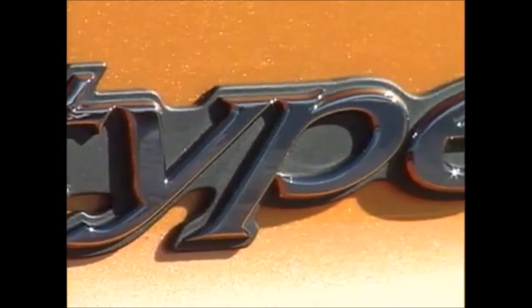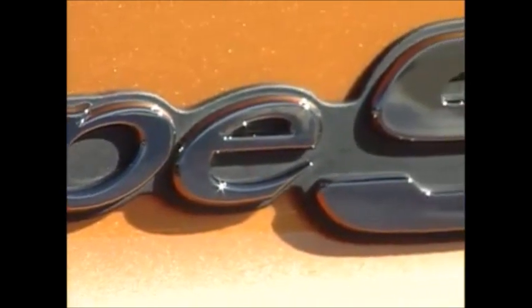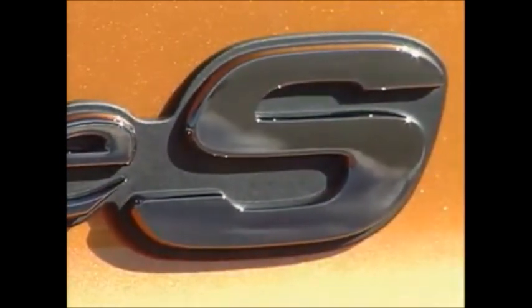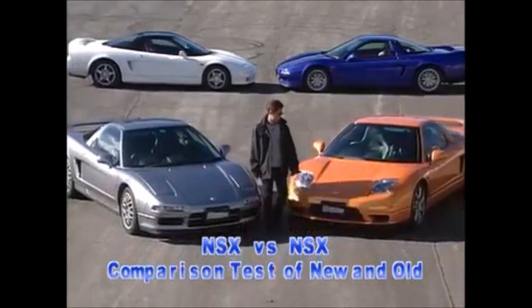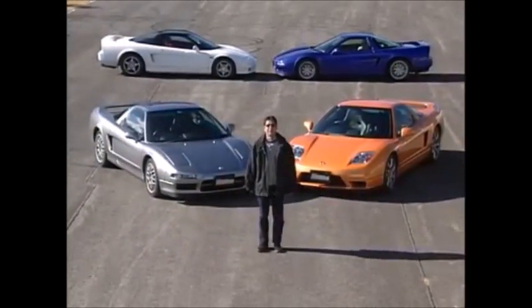The new models are the standard NSX and this Type S only. The Type S Zero, sad to report, is no longer in production. The NSX, revamped at last. This car obviously is Honda's flagship model and also one of Japan's top sports cars.